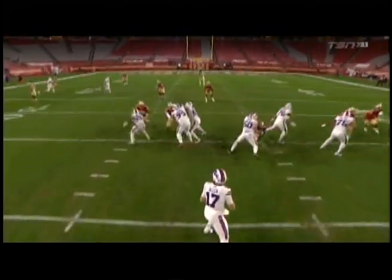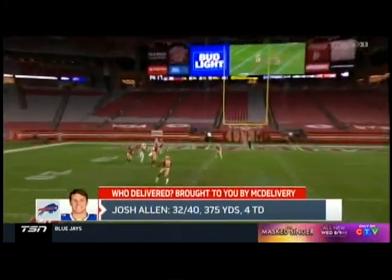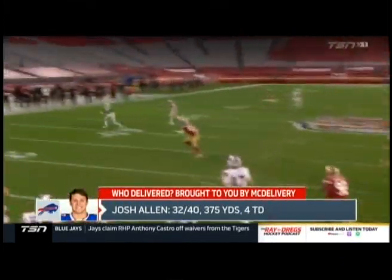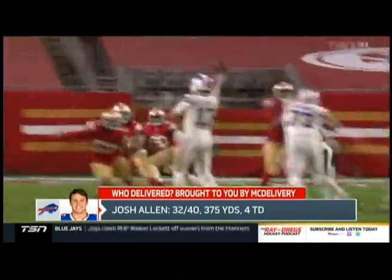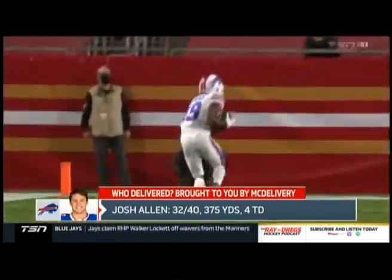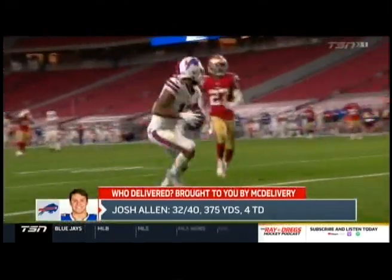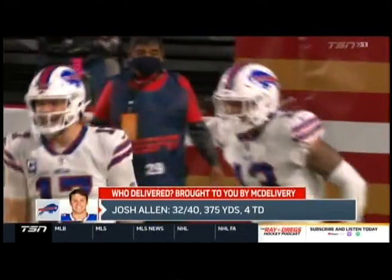Josh Allen had his 3rd game this season with 300-plus passing yards and 4+ touchdown passes, the most in franchise history. He led the Bills to the franchise's first win on Monday Night Football since Week 4 of the 1999 season. It's been a while. Josh Allen delivered. Wow, 1999. It's been a long time. It's incredible. All right, let's go to some CFL news, shall we?